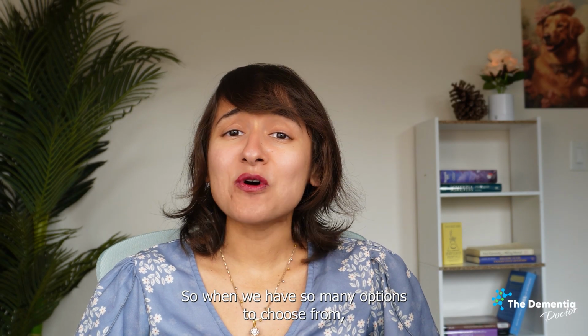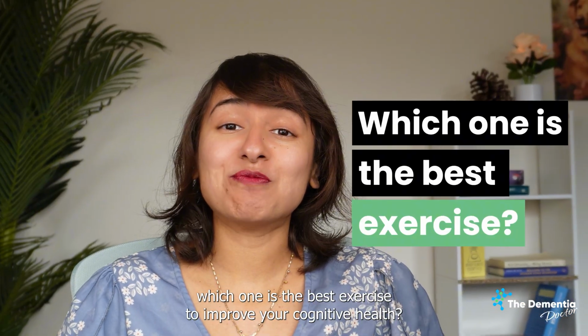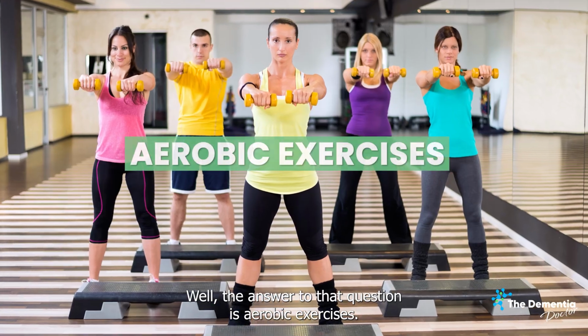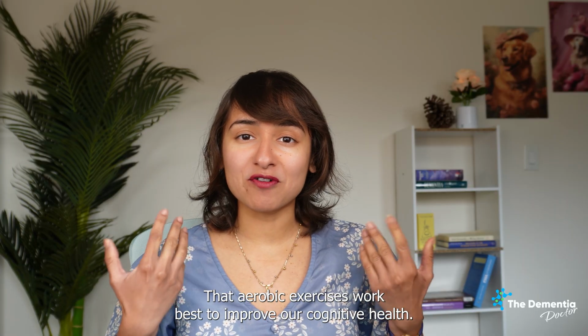So when we have so many options to choose from, which one is the best exercise to improve your cognitive health? Well, the answer to that question is aerobic exercises. And why is it that aerobic exercises work best to improve our cognitive health?